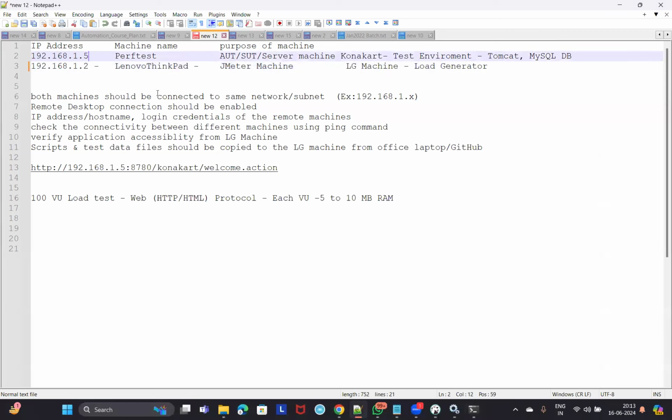Now I have one more machine on which I am running my Tomcat, my application. For example, this is the application that I am running on my other machine, which is a remote machine. The IP address of that machine is 192.168.1.7. I'll show you that once I log into that machine. And now how to connect to this machine, guys?